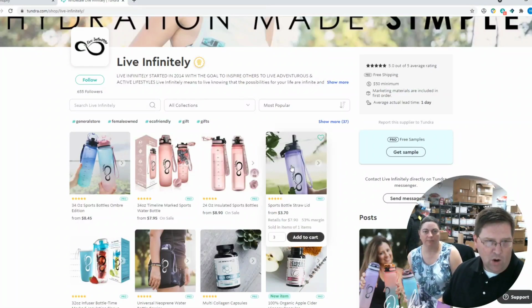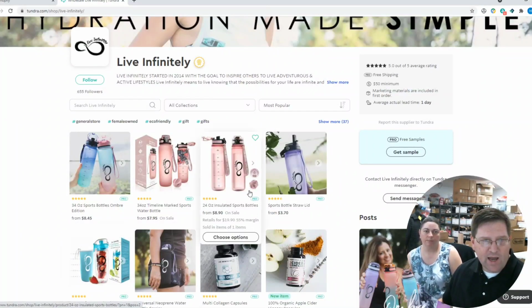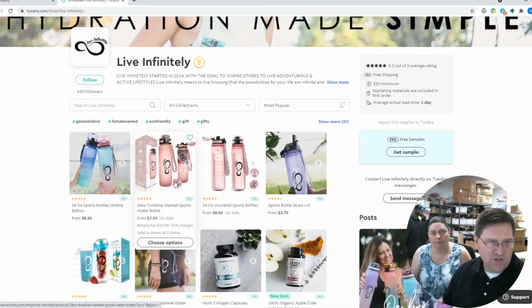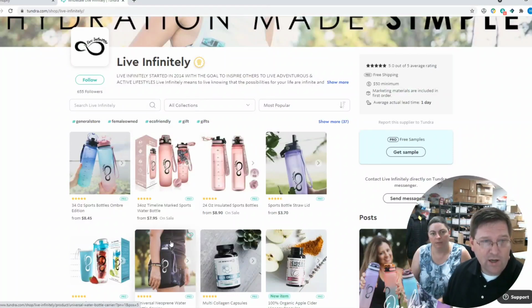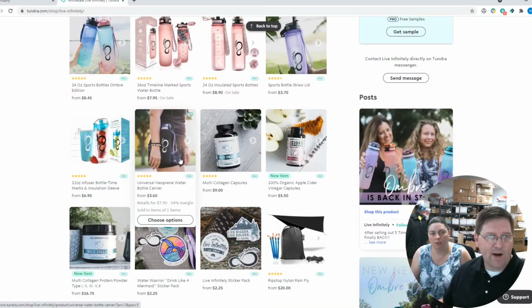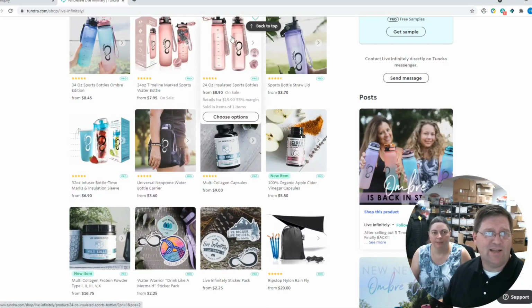Okay, so you can go through and say, I kind of liked this pink one. Here's the one we were looking at, but here's the one with the fruit fusion, and it's a 34-ounce water bottle. Now, here's the cool part. The 34-ounce is bigger, it's got fruit stuff in it, and it's $7.95. Maybe you don't like that color. Yours is purple. There's all kinds of things. And as you go down, here's a little bottle carrier, and the bottle carriers are only $3.60. You can go, well, that's perfect. I could bundle that with the water bottle and make my own listing.